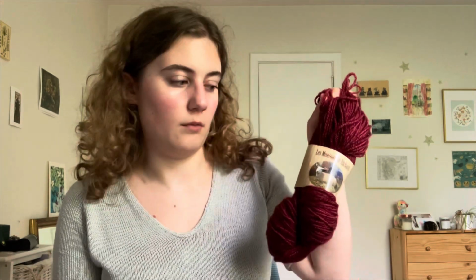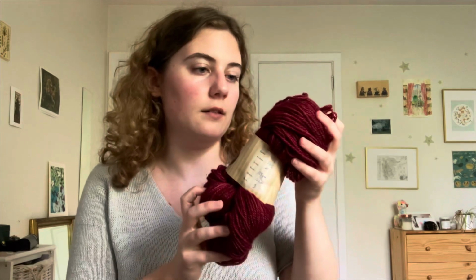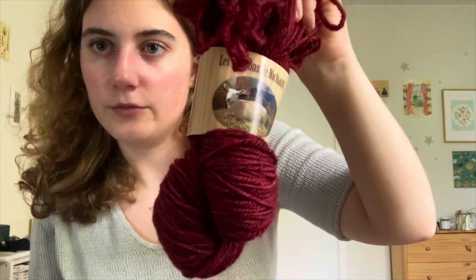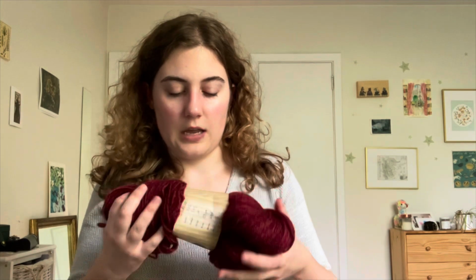It's worsted weight. It's 50% wool, 50% mohair, and it's spun. And it has that really beautiful luster of mohair, but it's spun and plied, not a wispy mohair yarn. And yeah, here's Les Moutons de Richard. He doesn't have a website. He gave us his email address, and he lives in Sainte-Justine-de-Newton. And oh, there's also a phone number.